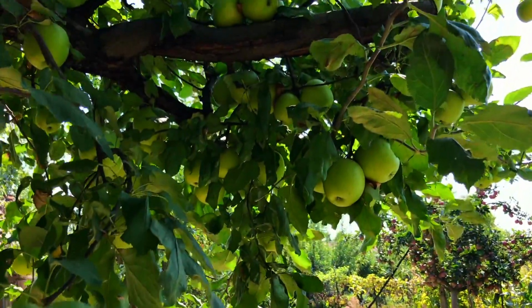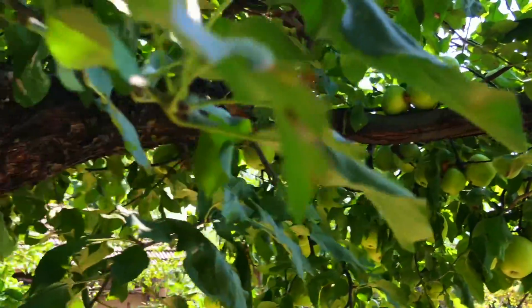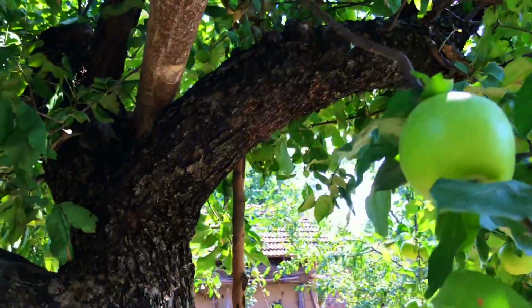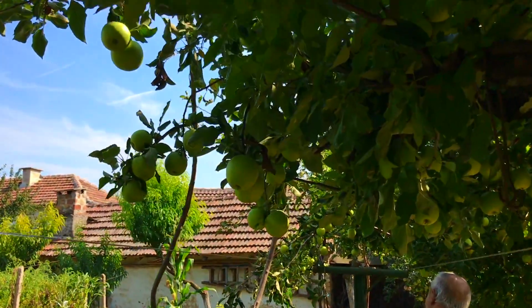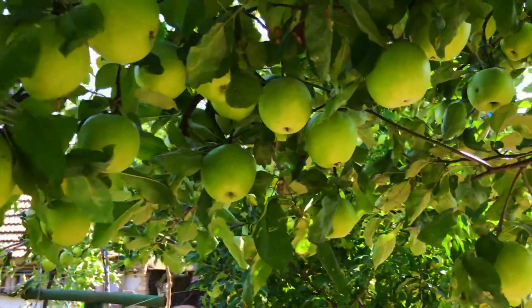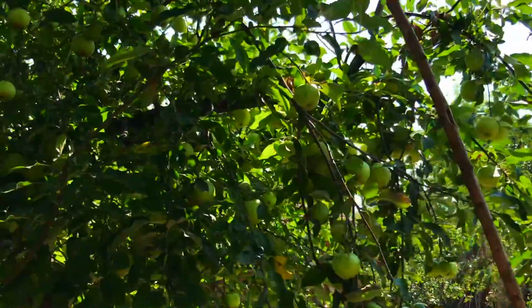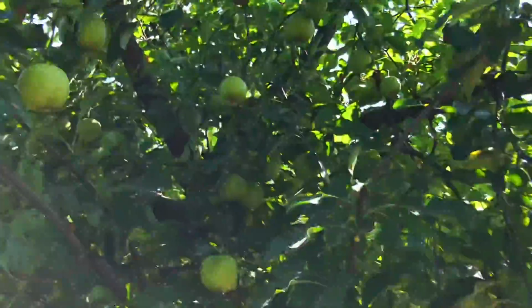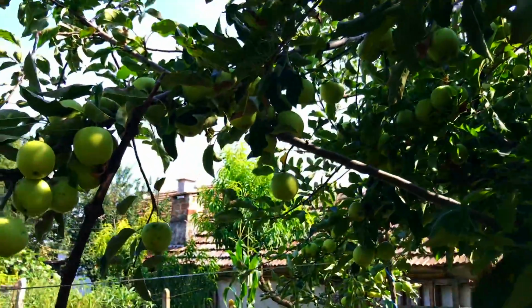That's my dad behind me, translating in Bulgarian. Look at all these apples. It's just loaded with apples. There's some more here. I've never seen so many apples on that tree. And then the next tree as well. My uncle is just shocked. He said that he has never seen this tree produce so many apples.